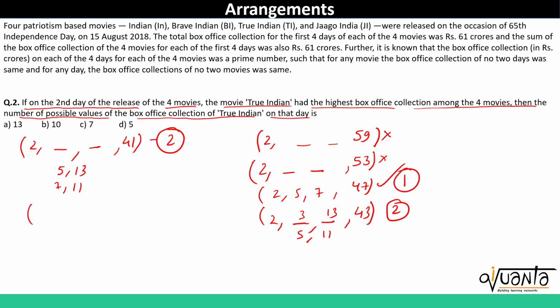We'll come to the next biggest possible prime value, which will be 37, okay. One of them will be 2. 37 plus 2 is 39. So we need two numbers over here having a sum of 22, okay, because the total collection is 61. So we can have a pair of 3 and 19. Then we can have 5 and 17. So that's it. Two values possible from here, okay.